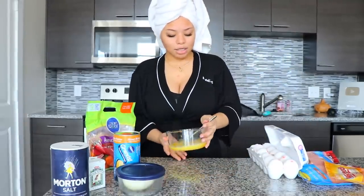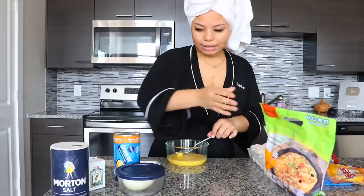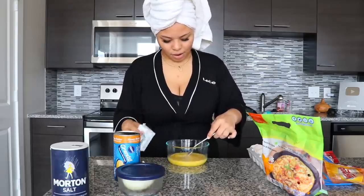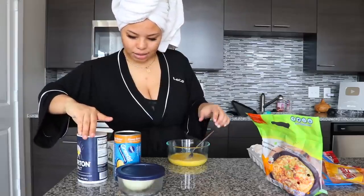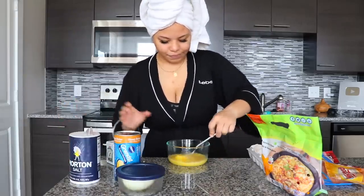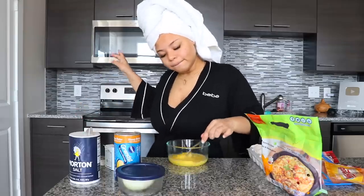Y'all, I'm a good cooker, honestly. Y'all see that hand motion? And then while you at it, you wanna add some pepper and some salt. So we got some pepper in there. And then we're gonna add the salt. You don't want too much salt. And then you just wanna stir it.